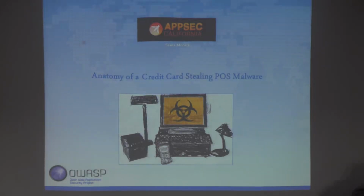Can I get a show of hands of how many people got their credit cards reissued because of either Target, Home Depot, Michaels, PF Chang's? I'm not going to continue because the list from last year is in the dozens. So this is a pretty real problem that is affecting us here in the US more than anywhere else in the world.